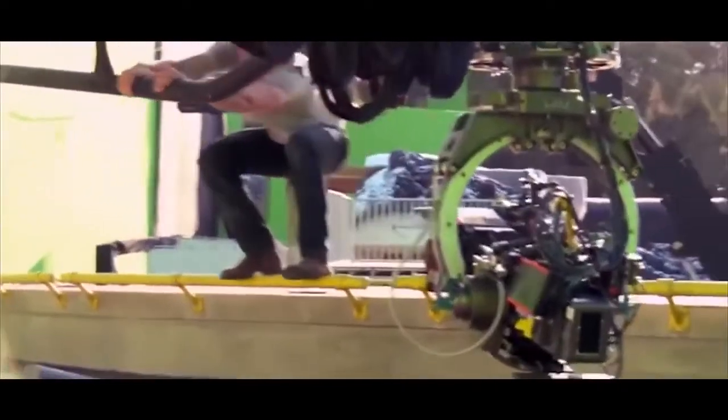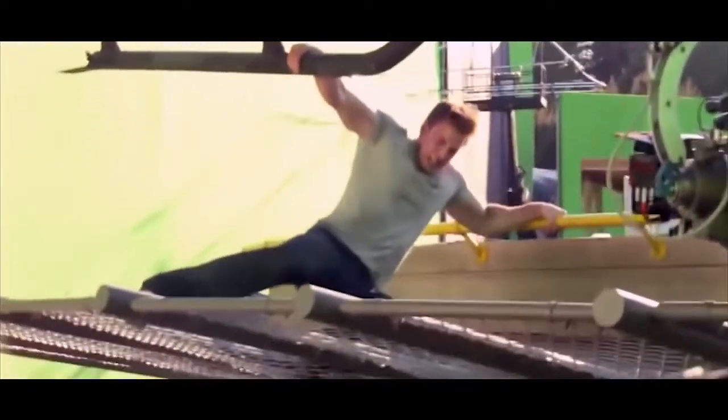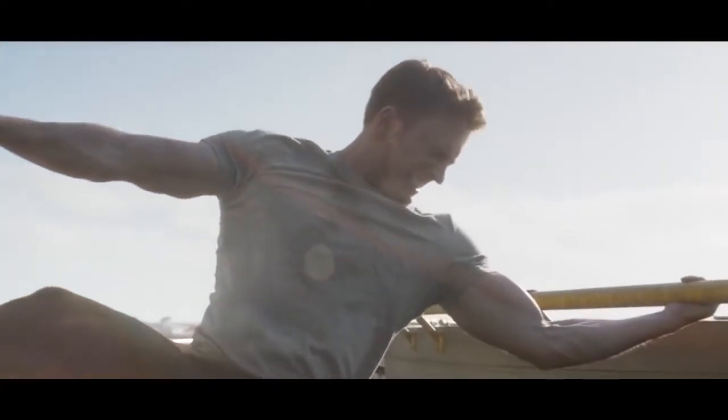Not only is the entire surrounding scenery produced via CGI, it's also filmed at near ground level in a studio, and not on a rooftop at all.